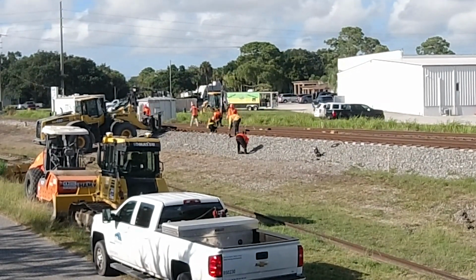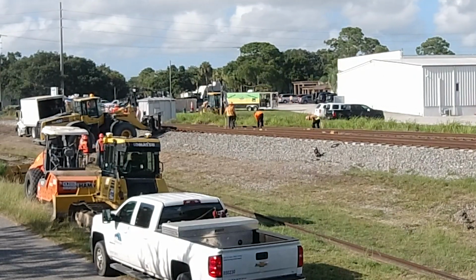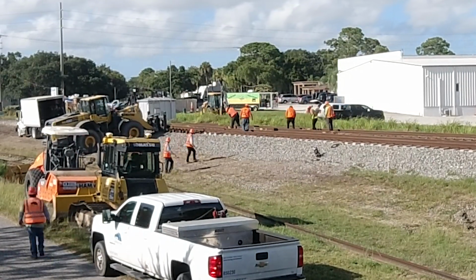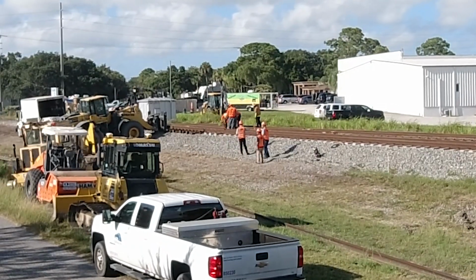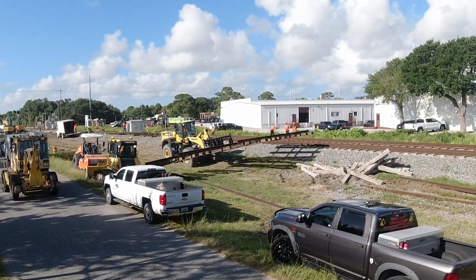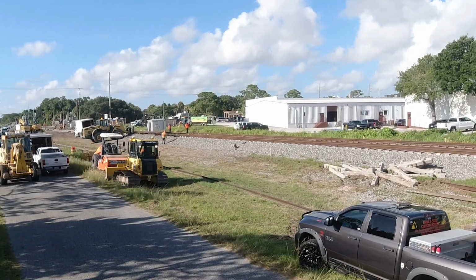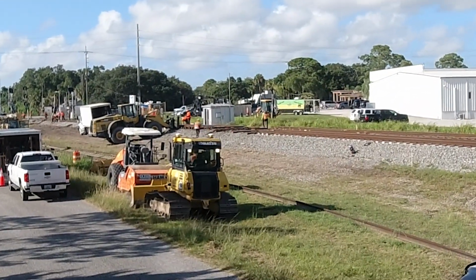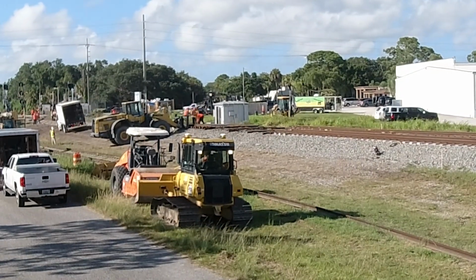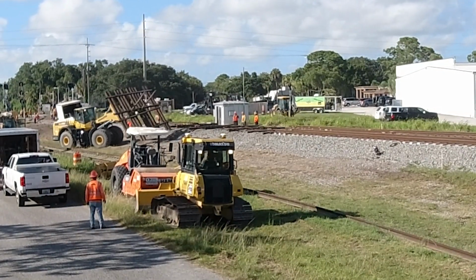The turnout was cut in several pieces to make it easy to remove. Here's the first piece being removed. The pieces would be stacked out of the way, and a crew would come in a few days later to fully demolish the pieces and get the materials taken away. Here's the second piece.